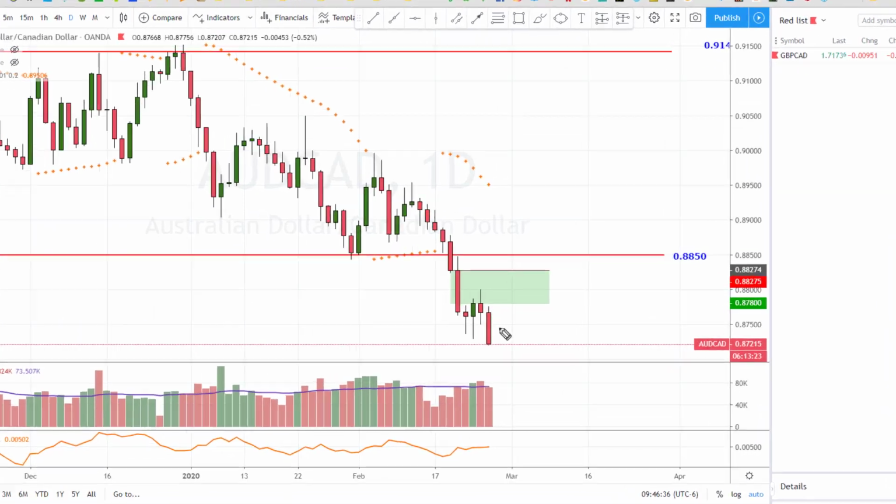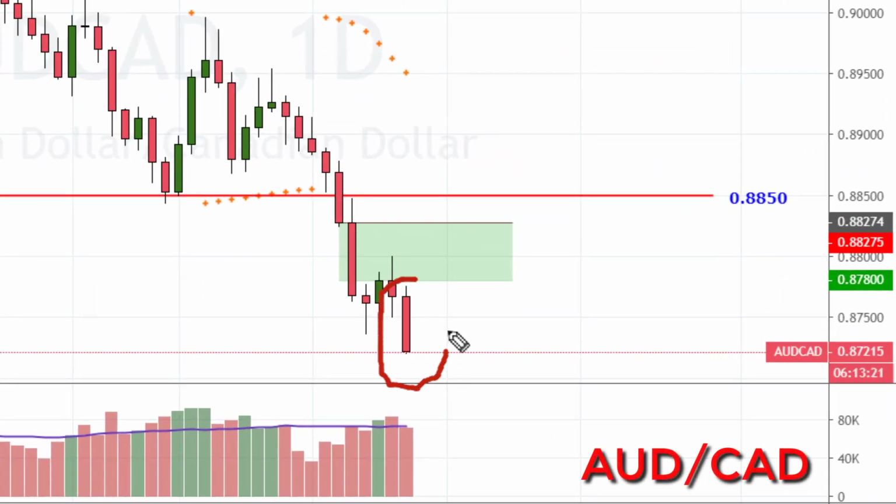And this Aussie Canadian is pushing down nicely right here. It's made a new low. We got half off for profit, and the stop on the second half is at break even. Now we're waiting for the parabolic SAR to get down here so that we can start trailing the stops.